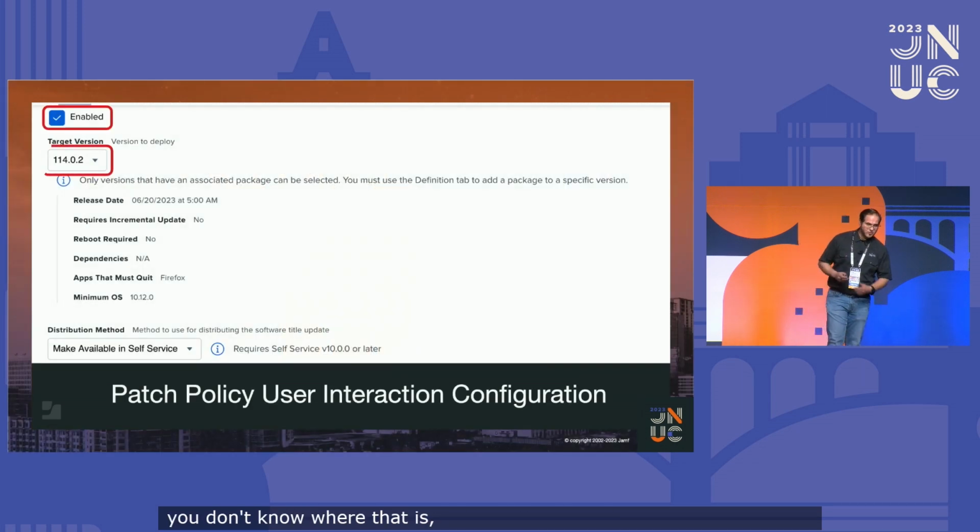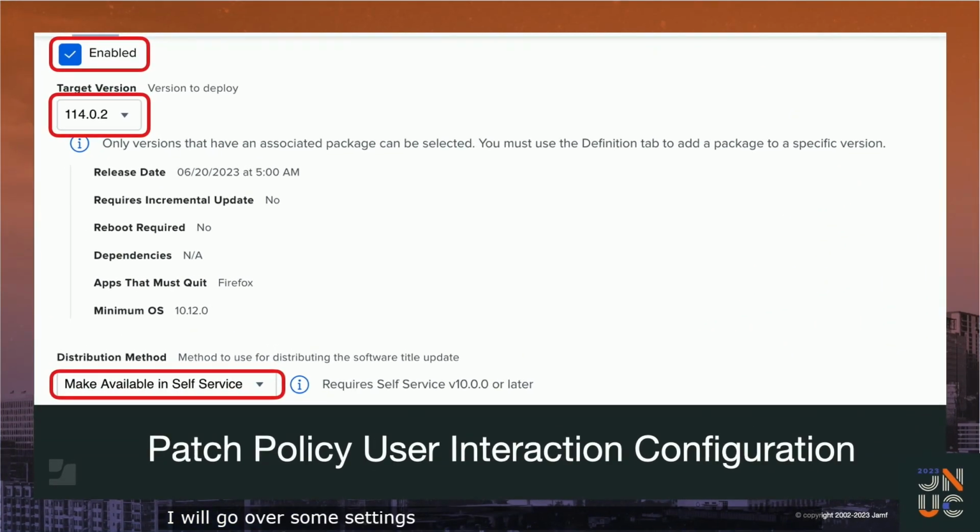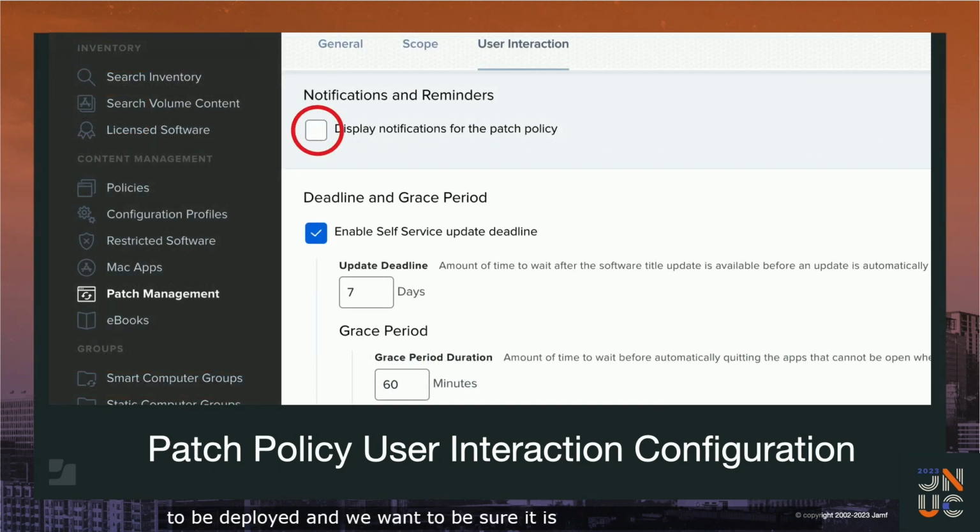I will go over some settings, though, on our general settings. Obviously, we want the patch to be enabled. We want to set what target we wish to be deployed, and we want to be sure it's set to be distributed via self-service. Then under the User Interaction tab, we're going to uncheck Display Notifications for the Patch Policy, because if you're not having that PI problem, we don't want to double notify our users about stuff, because otherwise we're just making the problem worse. We want to enable the self-service update deadline.